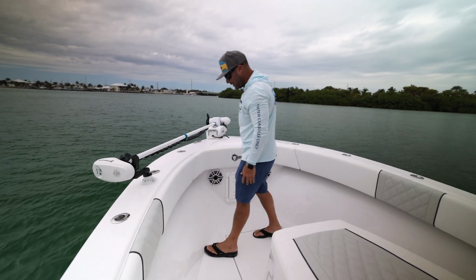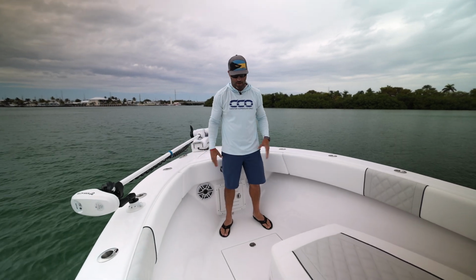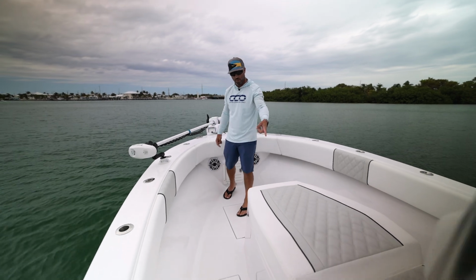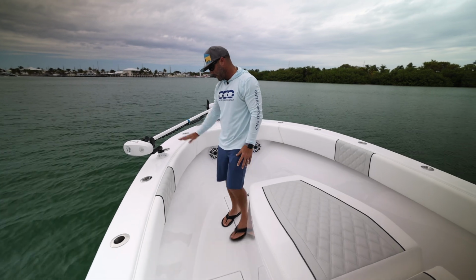So just a small detail, but we can see exactly why they did it. It seems like a huge space up in the bow. Forward seating up here should be extremely comfortable with plenty of space if you don't go with this lounger. And all in all, it's a good in-between space.